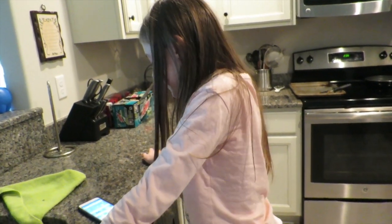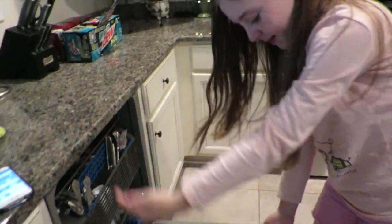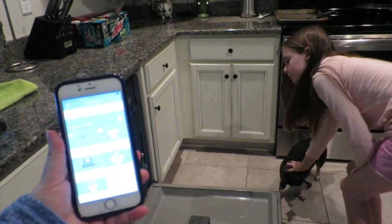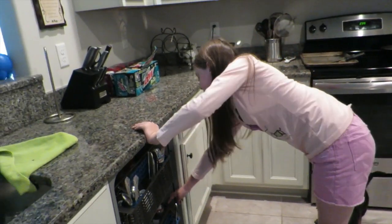So Violet is going to do her first chore of the day, and she's going to unload the dishwasher. And look at my fabulous socks. Oh, they're wonderful. They're so fuzzy. Okay. So we have the app open, and when she completes her chore, then she gets to check it off.